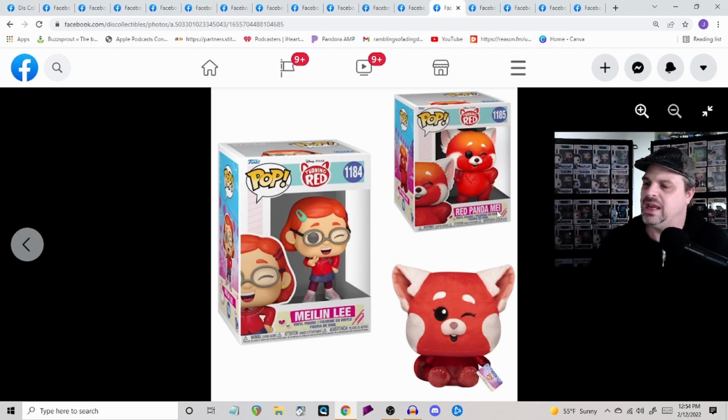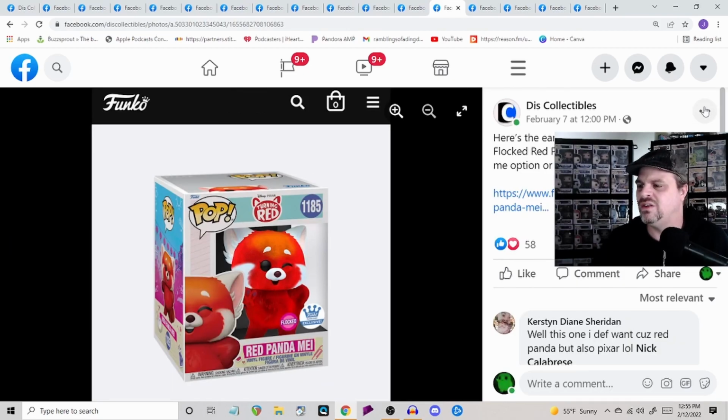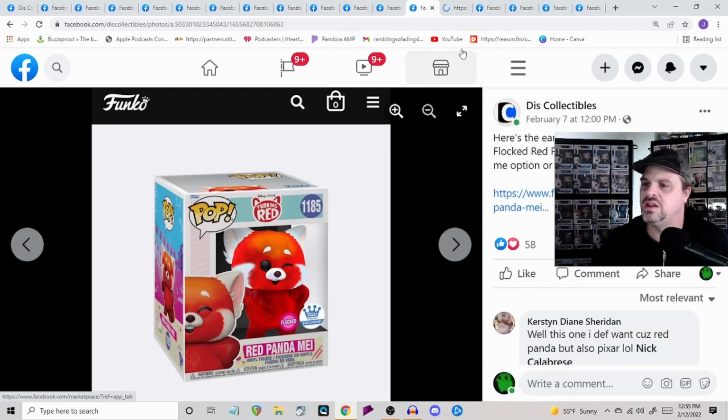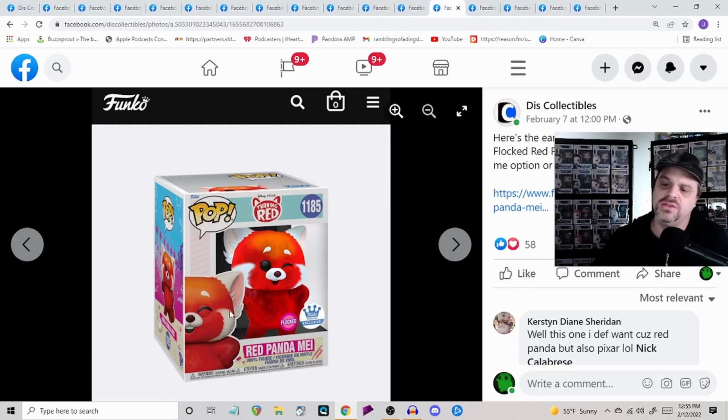We got Red Panda Mei, and this is like a wink eye. I don't know anything about it. If you're into red pandas, which I knew someone who was, you'd probably pick this up. It's kind of cool looking for a red panda, but I don't know. I know there were Funko exclusives going to be flocked. I don't know if it dropped already or not. I don't think it dropped. Maybe it did. Early links, so I'm guessing it didn't. Maybe. I don't know. I should click the link. We'll just click the link and find out together. Nope. It's going to be $25. It's a 6-inch. It says notify me. So it hasn't dropped yet.